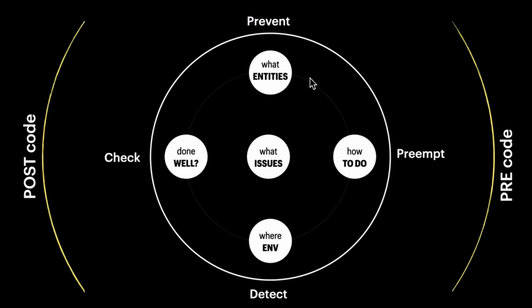So the how-to-do gives you an approach and design. And as you explore, as you start doing the job, you understand better about what more issues, what other entities, and so on and so forth. You get a better understanding. So it's a very iterative process, right? Nothing is static. And that's where the context comes into the picture.